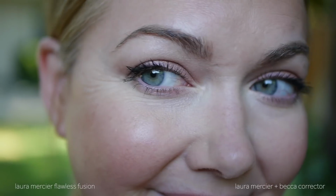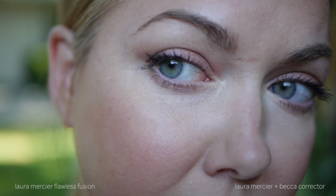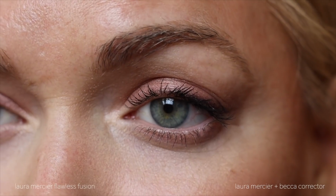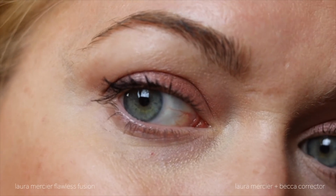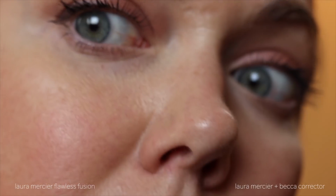It looks like nothing. It feels like nothing, but yet your skin is everything. Like, this is just, wow. I reach for this concealer so often. It really surprises me how much it has taken over in my makeup cabinet. This is a long wear concealer and I do think it really stays on and holds up. Like, wow.